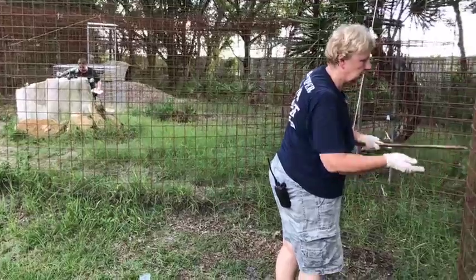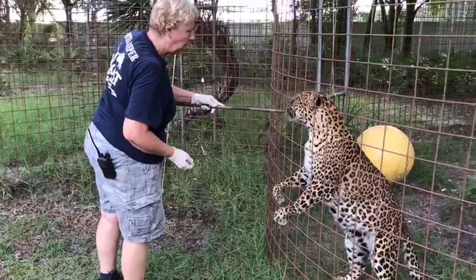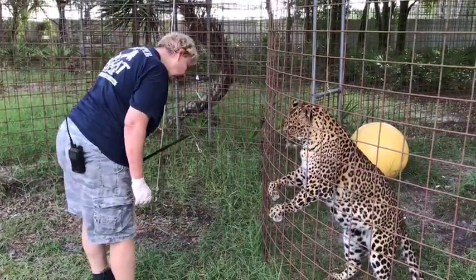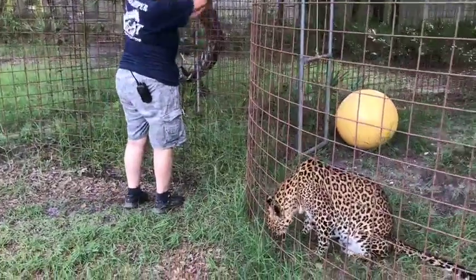Just gotta get it off the cage there. What, you want that last little piece? Like there, right there? Okay, you got it. You got it, Missy.